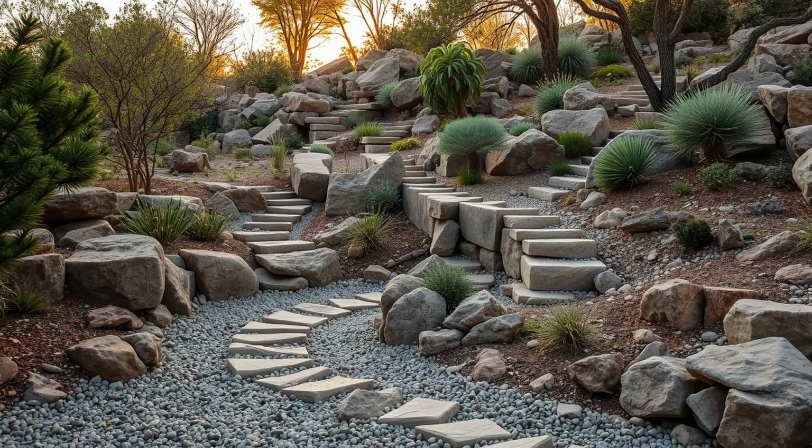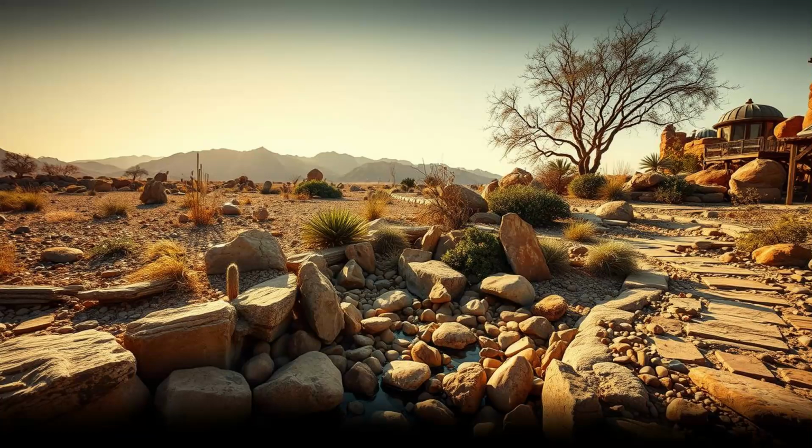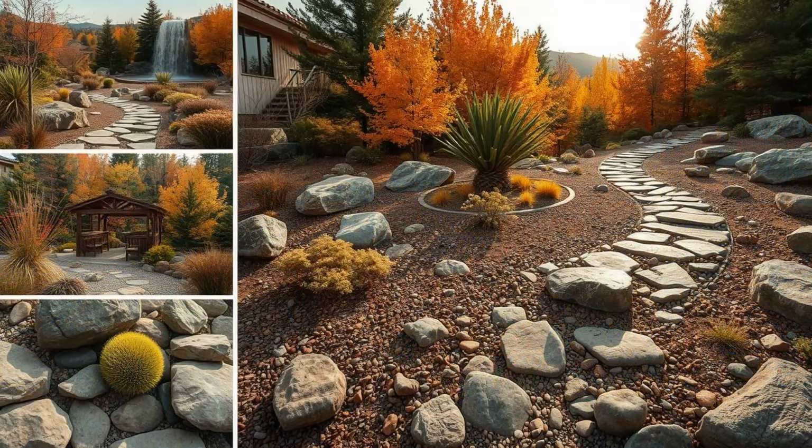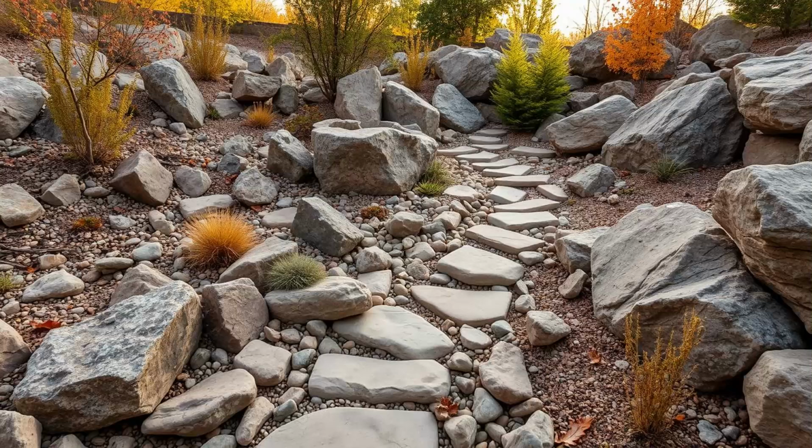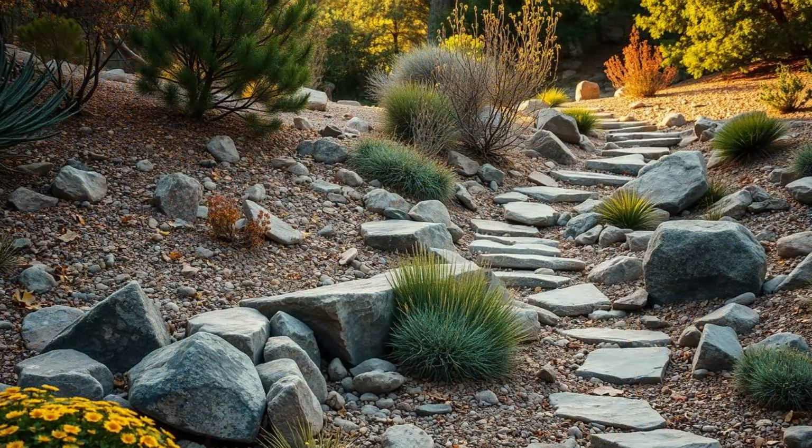Talk about low maintenance. And that's one of the biggest reasons people love using rocks in their garden. They make your life so much easier. If you're tired of mowing, weeding, or constantly trying to keep your grass alive during a heat wave, switching parts of your yard to rock landscaping can save you a ton of time and effort. But it's not just about convenience.